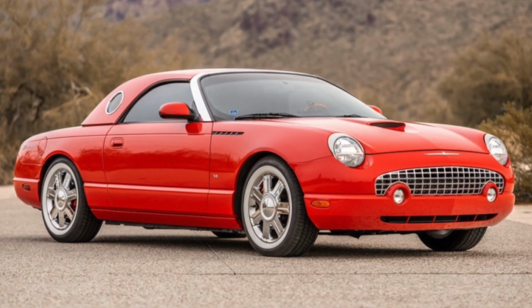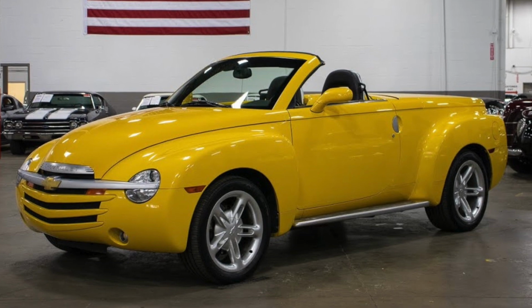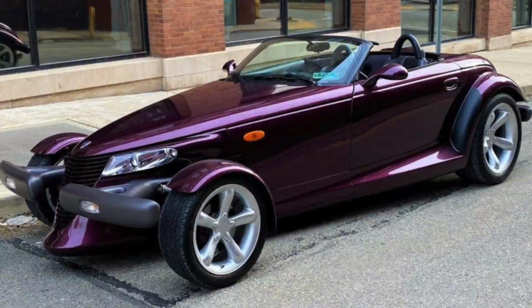These were the early takes in the early thousands, right? So you had the Ford Thunderbird. I just sent you a photo of a 2004 red Ford Thunderbird. Oh, yeah. I think you might know where we're going with this. Then we have a 2003 Chevy SSR in yellow. I believe that was its launch color. Is this the SRT or just a straight auto SSR? It's an auto SSR. I believe all three of these cars are automatics. And then the last, which I think kind of kicked off the segment, is a 99 Plymouth Prowler, in purple, of course.